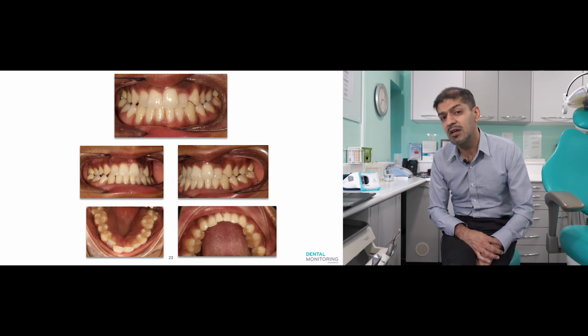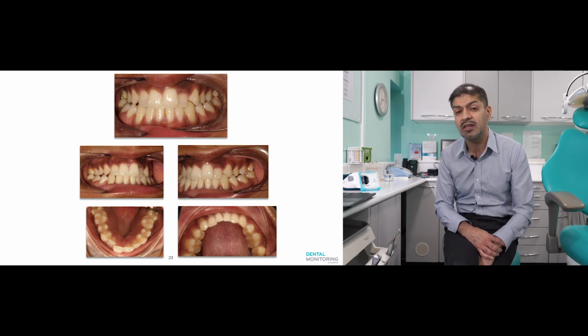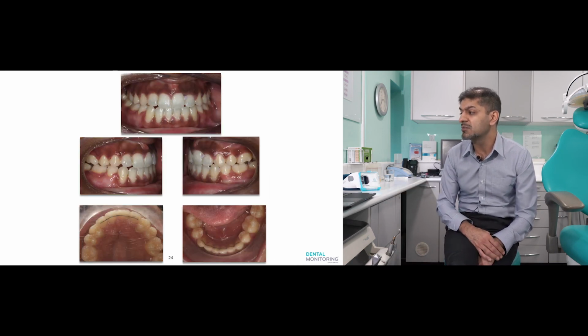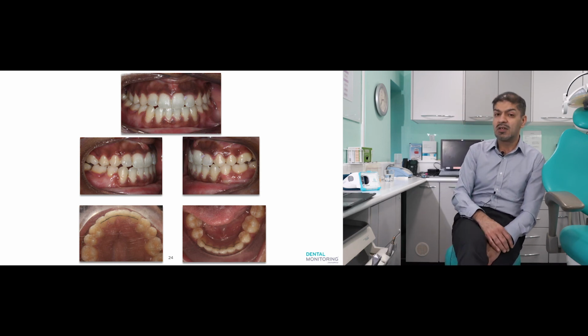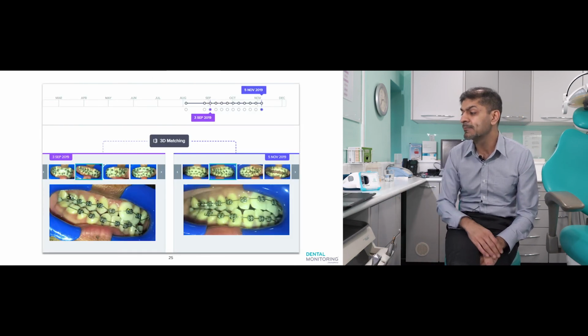Here's another case. This is a relapse case with some crowding in both arches, a tendency towards a Class 3 and a crossbite tendency as well. And again, here they are at the end of treatment, a reasonable result in 8 appointments from beginning to end. So again, a significant saving in chairside time compared to pre-DM.